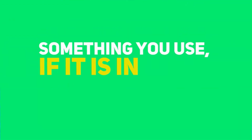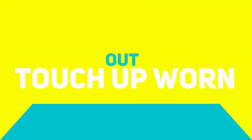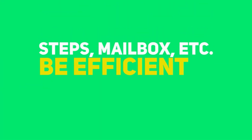Even if it's something you use, if there's any way that you can get rid of it so it's not an eyesore, that's going to help. Wash the windows inside and out. Touch up worn out or chipped paint. Consider putting new mulch or rock around the perimeter of the house. Fix anything you need to repair. Steps, the mailbox, etc.